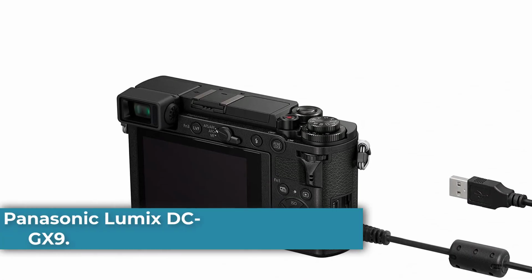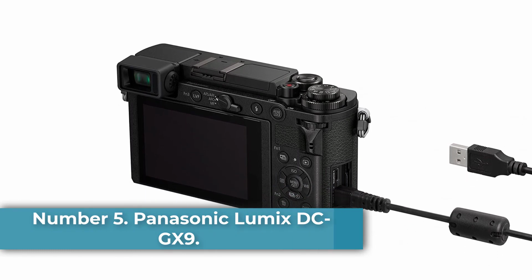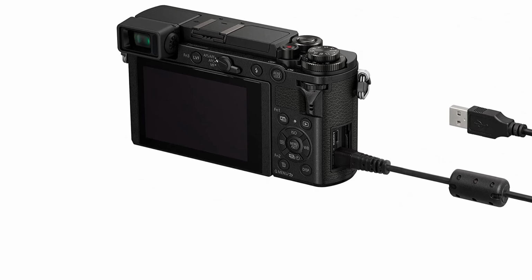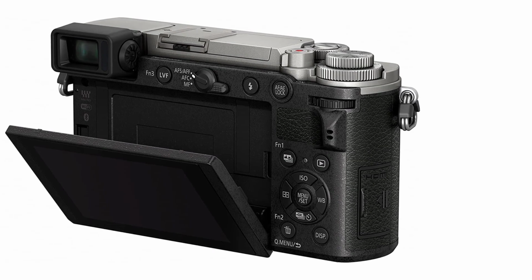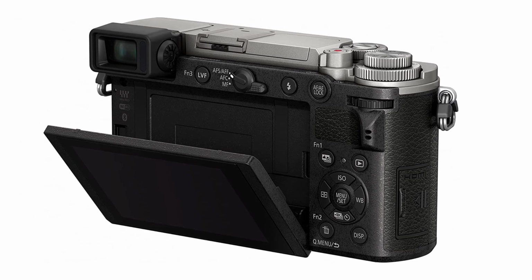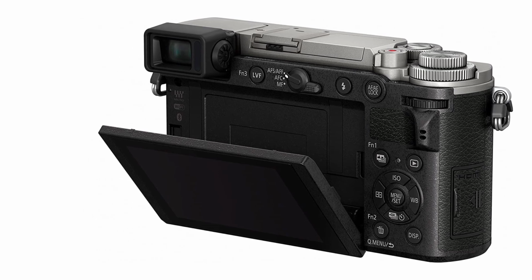Number 5. Panasonic Lumix DC GX9. Although DC GX9 is the best Panasonic camera to begin your career, it limits your potential in terms of creative growth. It can shoot with a speed of 9 FPS, up to 30 FPS in 4K photo mode. The model has predictable and fast autofocus, flexible RAW and well-designed control, Wi-Fi and Bluetooth.